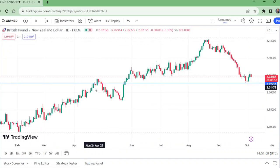Now let us move to the daily time frame. On the daily time frame, this was a resistance here, then it was broken, and now I have come once again to retest this level, and here was the spike. First it was not broken, but then it was broken with tempo, and it steadily came to the higher level, again came to retest this level.